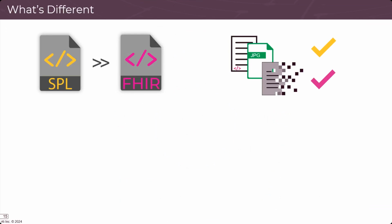Image handling in FHIR is completely different from SPL. In SPL, the images are separate from the XML file and they have to be managed separately. In FHIR, the images are held as binary data or code directly within the XML file. So there's no separate image files. But, as I mentioned, for the pilot, the images were still referenced as JPEG files, but that was just a limitation of this pilot system and this pilot program.